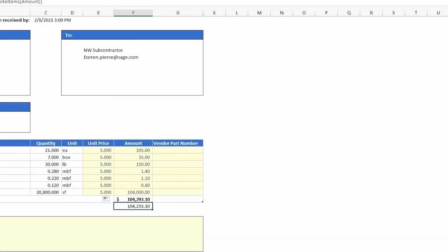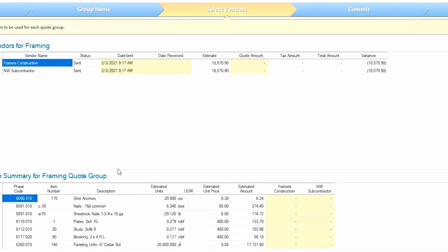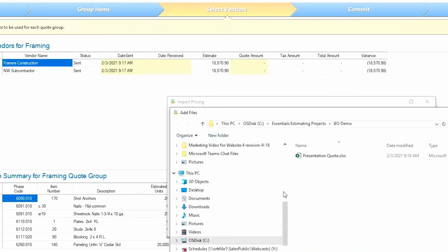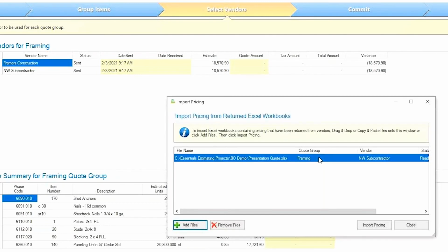Now, of course, what would happen is they're going to send this back to us. And when we receive that, we could drag and drop it from the email if we wanted to. But in this scenario, what I've done, since it's all on my machine, I'm going to import that pricing. So if you go up to the toolbar here, we'll import the pricing. Now, keep in mind, this could be 20 of these Excel, 50 of these Excel spreadsheets that you're grabbing. But in this case, I'm going to say, okay, let's go out to our buyout demo, get that presentation quote, and then let's do something.